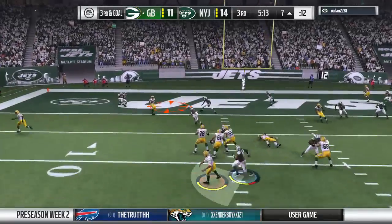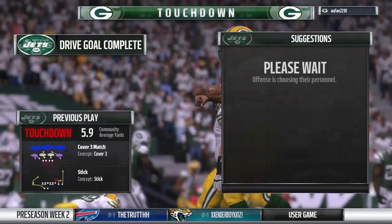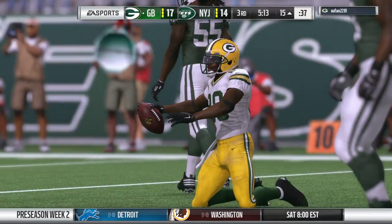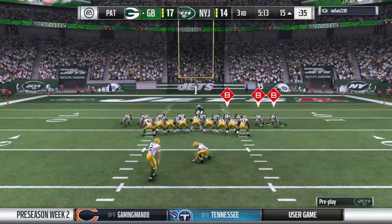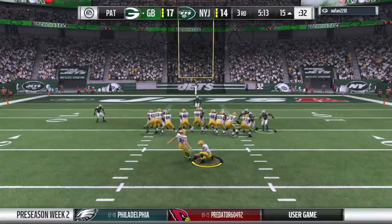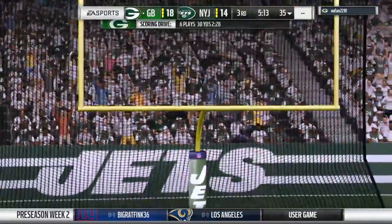Out of the gun, they'll look to throw. Got a man, it's Montgomery for the Packer touchdown. Ty Montgomery from 6 yards away. And the Packers have taken the lead. And that will make this a 4-point game.